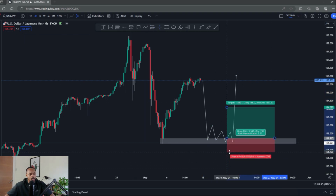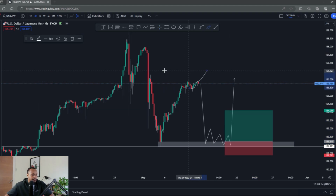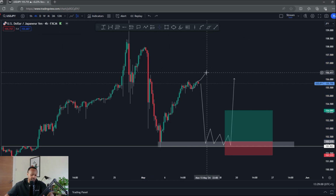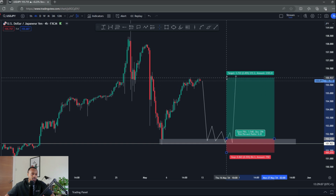I wouldn't look to try and buy it in these areas there unless you're looking for a quick day trade or a quick scalp. Then you can get away with it. But as we slowly push on, the chance of this move here does increase. So you don't want to get caught in the way of that. The best way to avoid that is to wait for it to happen, see if we can hold support at 152, and that could then be a really good buy back up again.